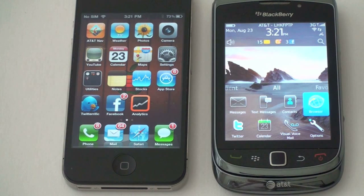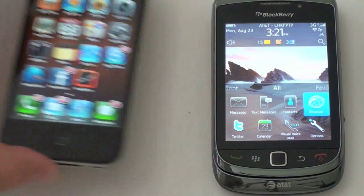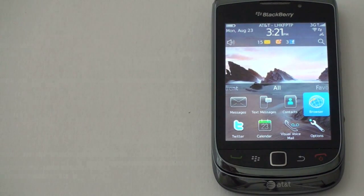If you want to go to a website, compose an email or text message, how is that going to work for you? Let's go ahead and look at text entry on each. First, we'll jump to the iPhone. I'll open up the Notes application, open a new note, and see what this is going to look like.